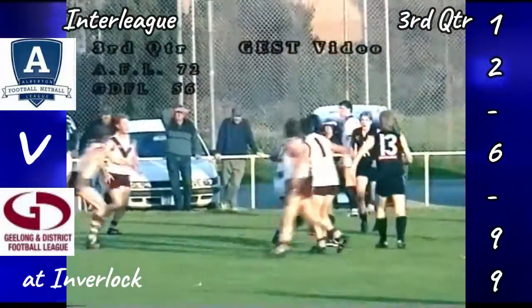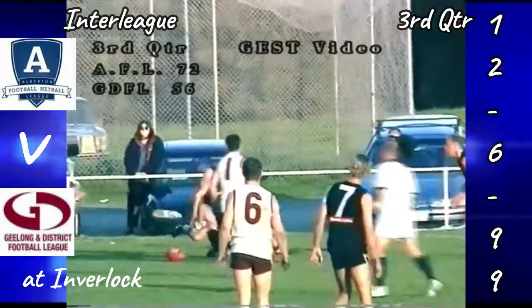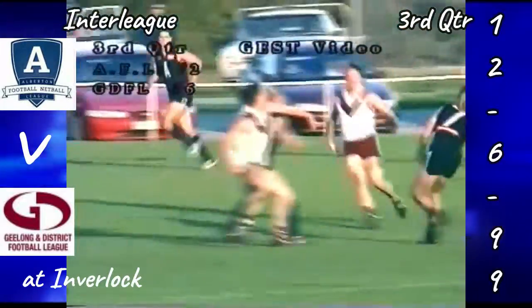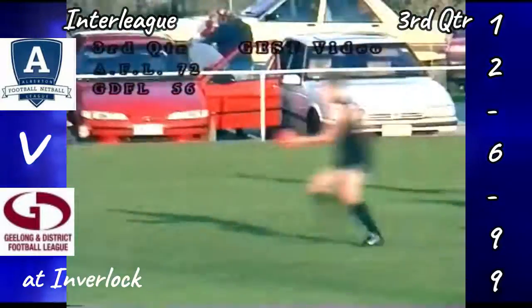19 minutes gone, third quarter. In comes the ball up high. Aitchison took the ball out of the ruck and tried to crash through a couple of players, but it's the Alberton side who picked the ball up, drive it back into the centre half forward position. Ball contested there, comes to ground.